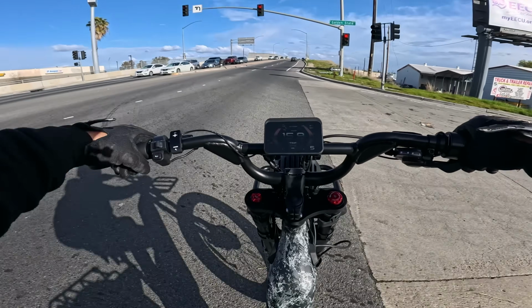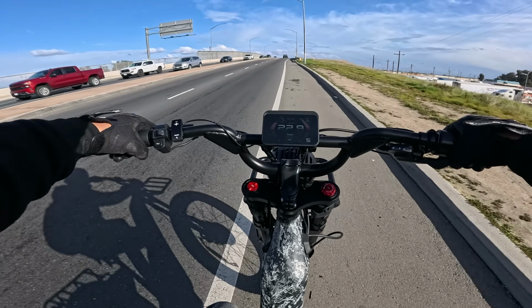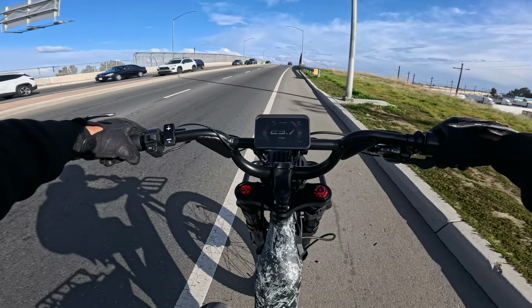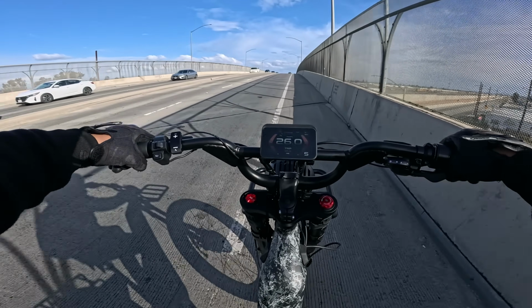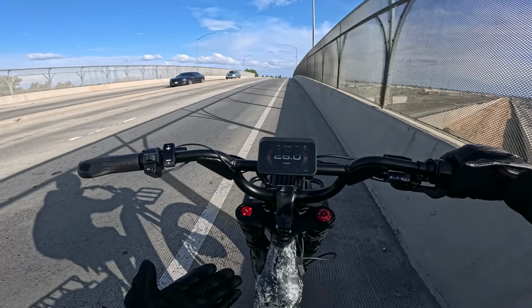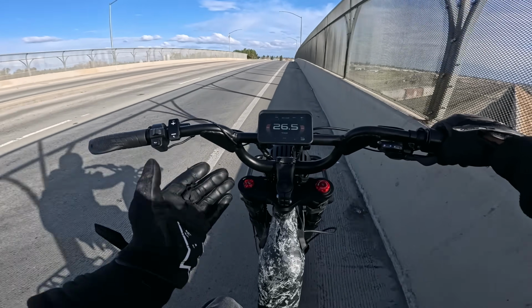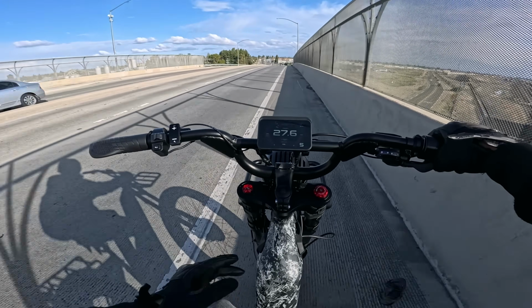This thing is gonna climb it. It's probably gonna be at max speed, and it's just gonna sit there. So here we go, 23, 24, 26. Yeah, there we go. I mean, we're pretty much reaching max speed that this bike will do under the power that I'm at right now with my battery percent. That's awesome. That is absolutely awesome.